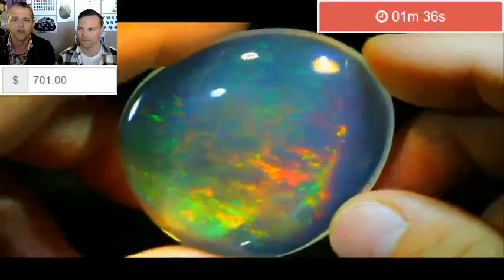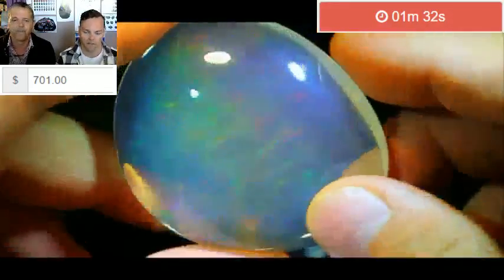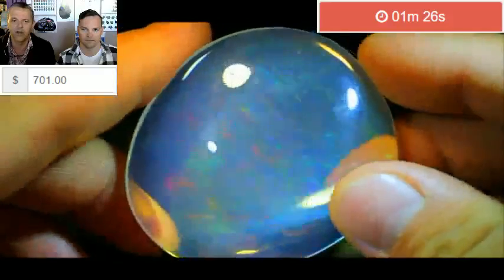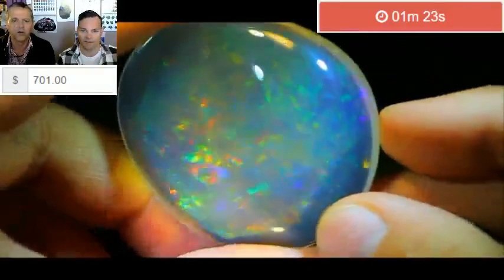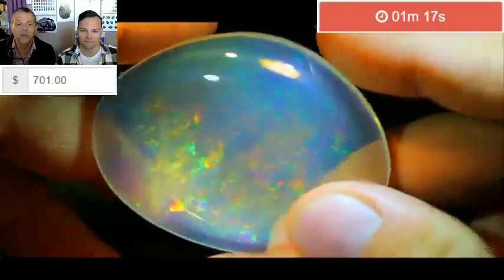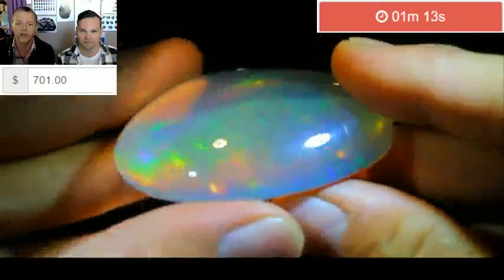Well, the reserve hasn't been met on this stone yet. $700. It's a pleasure to look at it, the colours out of it, and understand it. And you can see it looks quite clear, actually. No faults out of it. This is probably one of the rarest opals you'll ever see, being that big, being contraluce. But don't worry, afterwards it will be listed back on the site if it doesn't sell, because it's only got a minute to go.